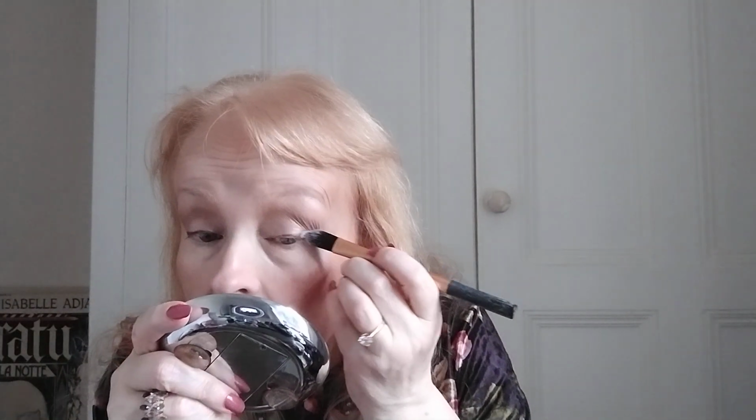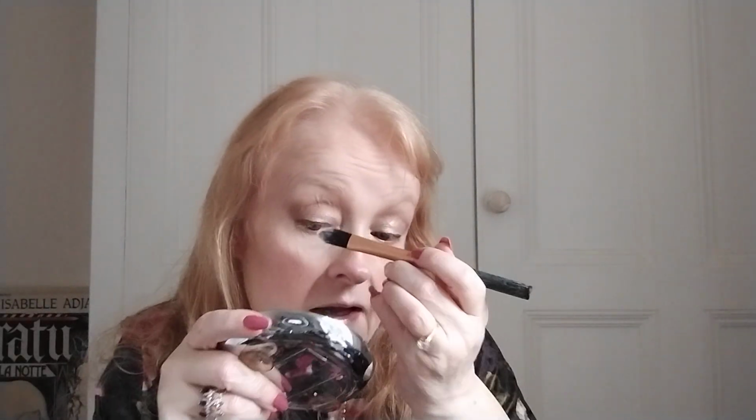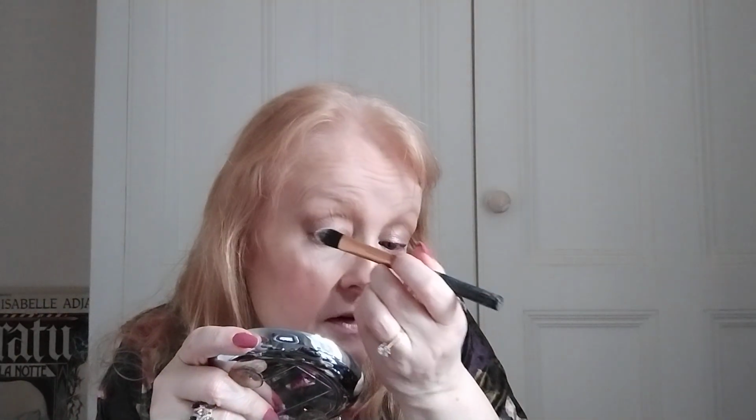And I'm going to use my Hourglass veil powder, which I don't like at all. It's very drying for me. I can't see what it'd be like on oily skin. And what I do, I tap it on top of the eyeliner so that it sets. This gel really doesn't set, and it stops transfer when I'm blinking. So there, that's done.